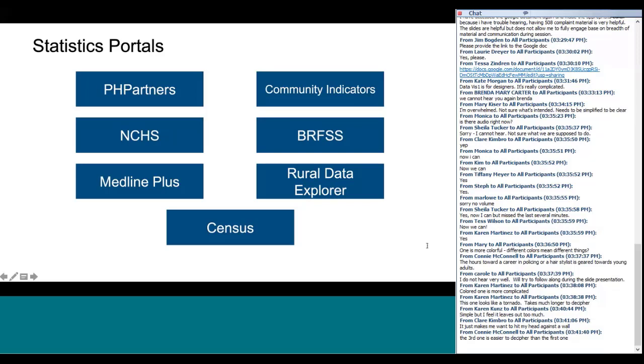MedlinePlus Health Topics. This is just our standard site that we like to point folks towards at the NNLM. It's a really great place to start if you don't quite know what you're looking for, or if you're looking to expand on a topic. Allegheny Community Indicators, so this is for our local folks. This is a set of interactive dashboards that enable users to see data about different public health topics in a pretty easy to understand format. So if you're in Allegheny County and you're interested in exploring that, the Community Indicators is a really great place to start.